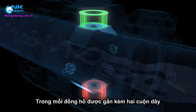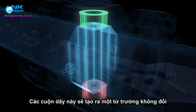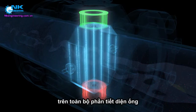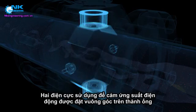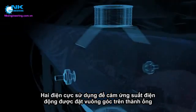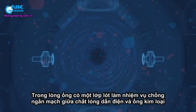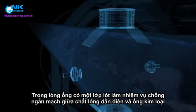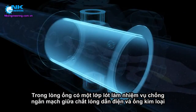Two field coils are located inside each electromagnetic flowmeter. With the help of what are termed pole shoes, these coils generate a constant magnetic field over the entire cross-section of the measuring tube. Two electrodes which can pick up electrical voltages are installed at a right angle in the wall of the tube. The lining fitted on the inside wall prevents electrical short circuits between the conductive liquid and the metallic tube.